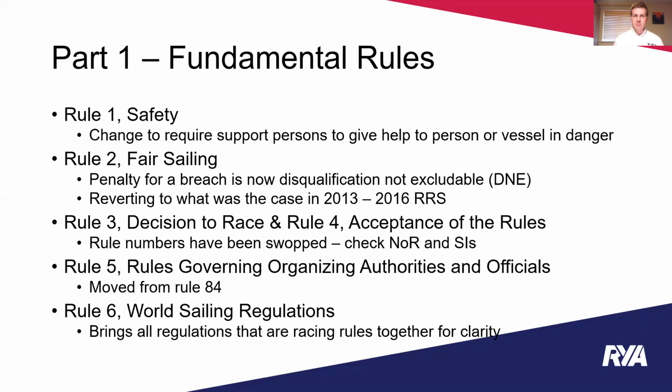Rule 5 now brings in what was Rule 84, covering rules governing organising authorities and officials, essentially saying that they shall be governed by the rules. And then Rule 6 brings together all the World Sailing regulations that are racing rules, bringing them all together under one heading for clarity.